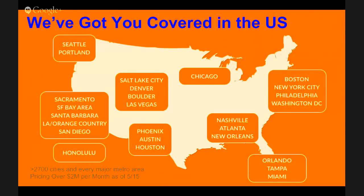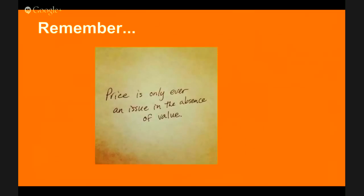Okay, so Everbooked. We've got you covered in the US. These are some main metro areas that we are in. We are in every major metro area. We are in more than 2,700 cities in the US right now, so chances are we've got you covered if you are an Airbnb host in the US. As Jim mentioned, we're pricing more than $2 million per month as of our latest figures mid this month. So remember, price is only ever an issue in the absence of value. That's the main part of the presentation.